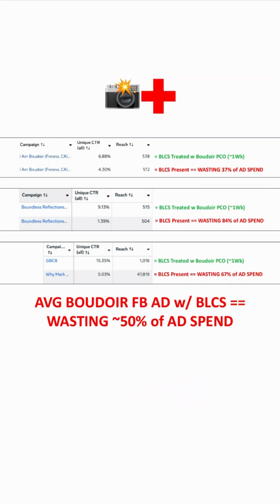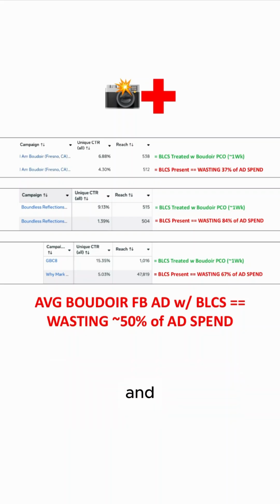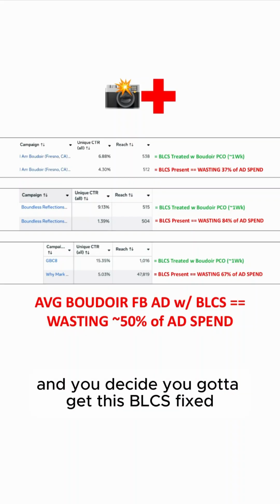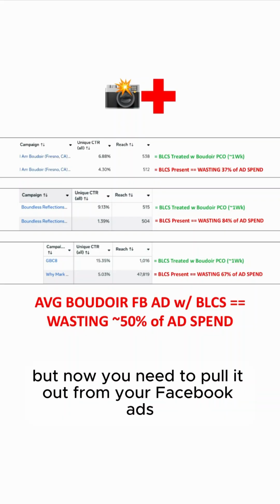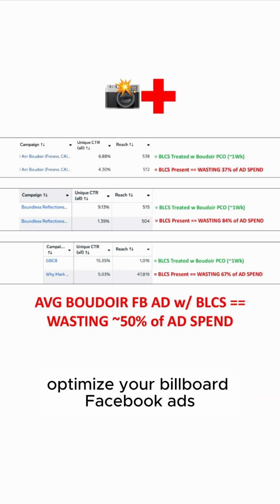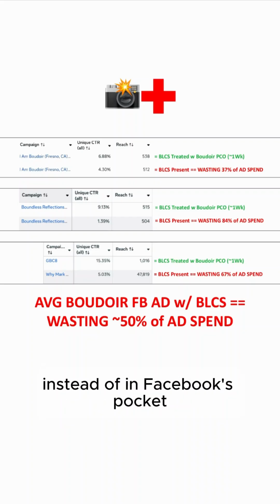So if you're a BLCA, a Boudoir low click advertiser with BLCS, with Boudoir low click syndrome, so the unique CTR of your Boudoir Facebook ads is under 6%, and you're spending more than 10 grand a month on Boudoir Facebook ads, and you decide you gotta get this BLCS fixed because you've pulled out money from other places in the business that you've been able to optimize, but now you need to pull it out from your Facebook ads. You want to eliminate the wasted ad spend, because now you know, oh man, probably on average wasting 5K a month here, 60 grand over the next year, and you'd rather have that back in your pocket instead of in Facebook's pocket.